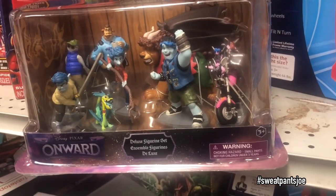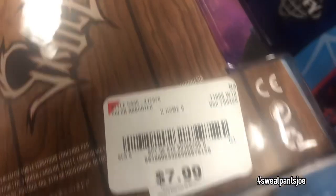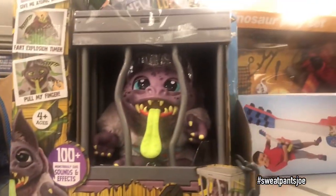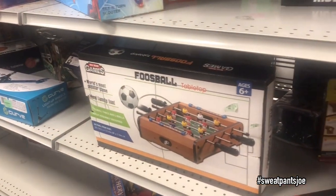This was really cool. I really liked this, and I almost bought it. Here's the price of it. I think it was like $7.99. I almost bought that. That was really cool, but I did not buy it. And that was really funny too. I liked that. Some Bakugan stuff and foosball tables.